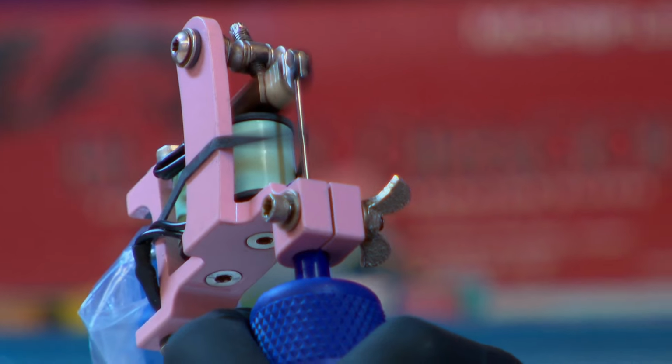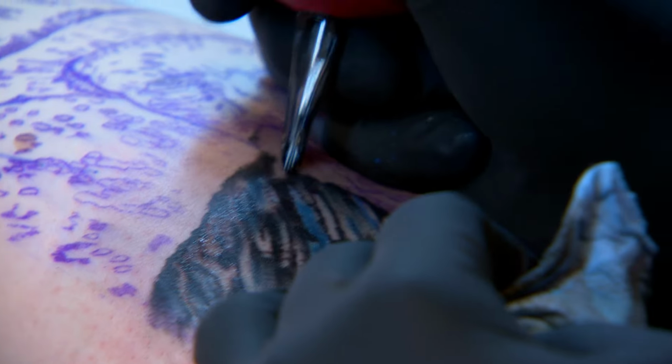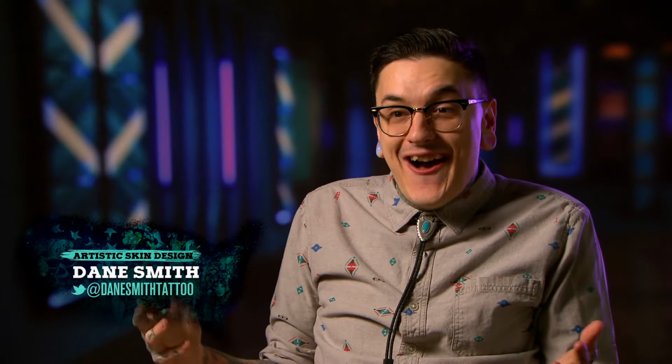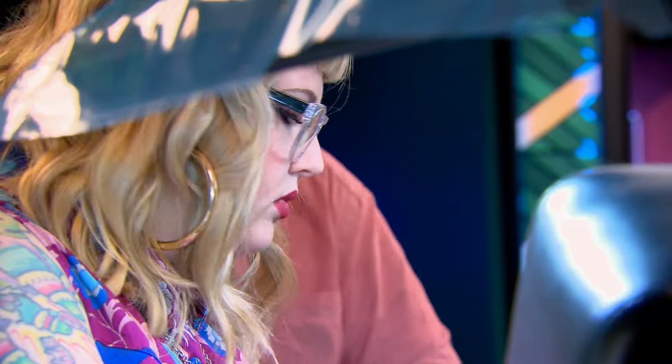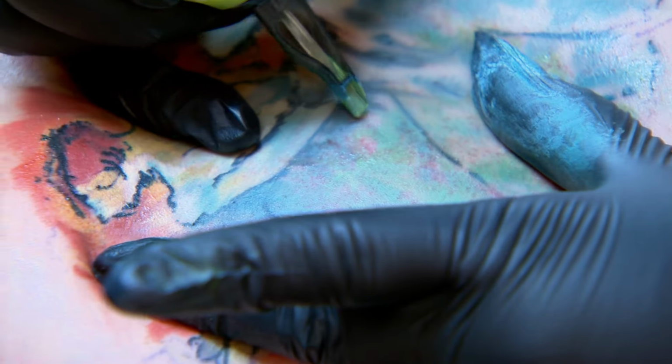We just really lucked out. Both Dane and I have tattooed Van Gogh paintings. We're going to copy this portrait exactly. Definitely a lot of texture. I got the Van Gogh! Oh, jackpot! 4 hours remaining. 4 more hours. What's up, Katie? Hey. How you doing? Doing good.